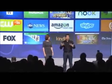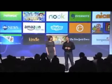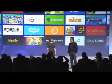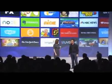We've been working with developers for over a year. And that's one of the reasons that the apps in the store have doubled in just the last couple of weeks. Right, there's so many apps, and as you get more and more apps, it's going to make you love your PC even more. So go shopping, go find something you love, and we're going to show you a couple. Sure. I'll show you how easy it is.